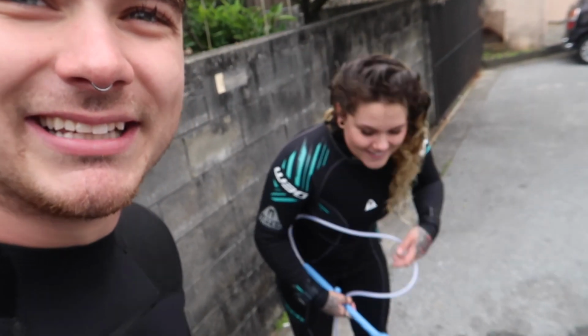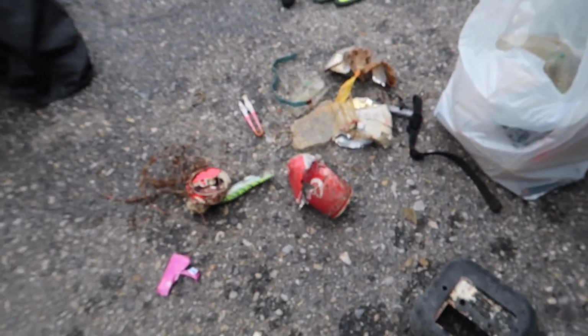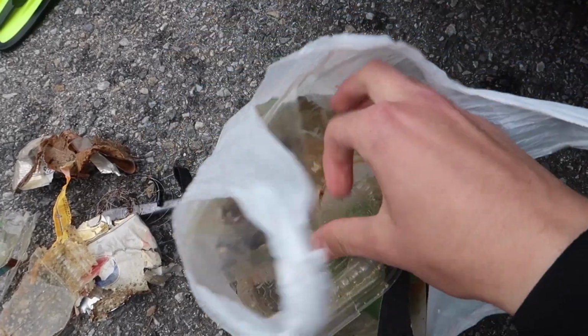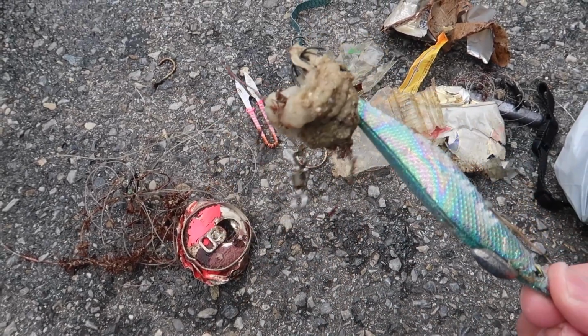All right, so we made it out, got three dives in. Mackenzie's over here freezing. But I'll show you guys what we got here. So we pretty much just found a lot of trash, to be completely honest with you. We got a lot of plastic out of the ocean today. But some of the cool things we got: Mackenzie found this lure with some nasty stuff on the end of it.